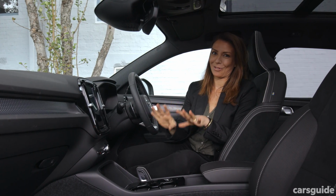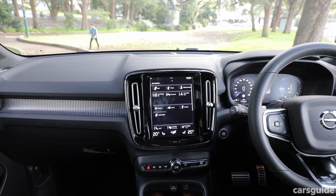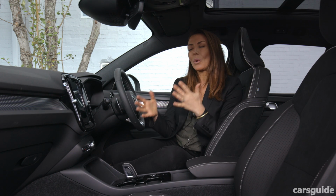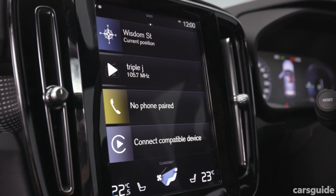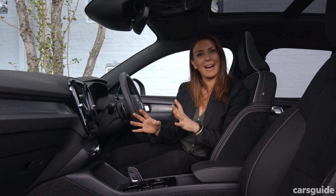And the tech is great. I really like the vertical screen that Volvo uses. It not only sets it apart from rivals, like the whole look of it, but it also is what we're used to because we're so used to using a vertical tablet or a vertical phone. And you get Apple CarPlay or Android Auto, which basically turn it into a giant phone.